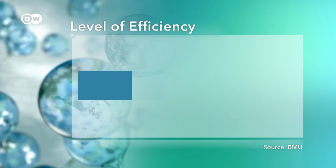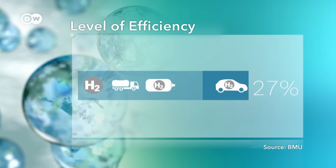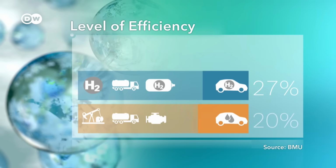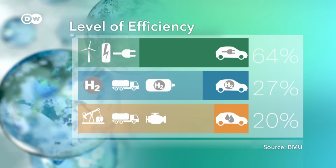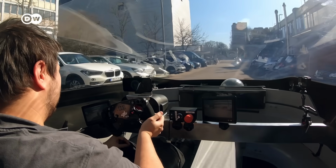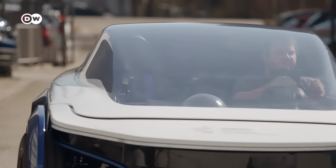In the end, hydrogen cars lose a lot of energy for manufacturing, transportation, and so on. Currently, only 27% of the original energy is left. That's still better than with gasoline cars with only 20%. But significantly worse than an electric car with efficiency of 64%. The DLR Institute of Vehicle Concepts knows the drawbacks, but they still see potential in hydrogen cars.